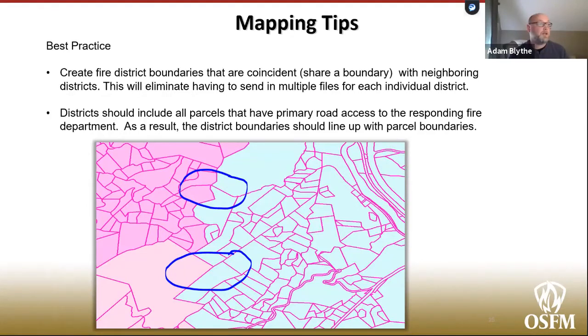And in regards to that, you do have private drives, and those aren't included. So don't include the private drive, just include where the access is at the end of that private drive. And just go parcel by parcel, no more point to point, no just cutting through properties. Just take individual properties and allocate them to fire districts.